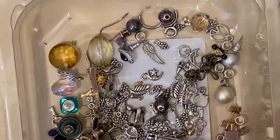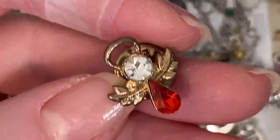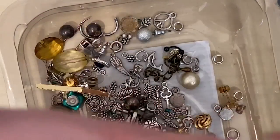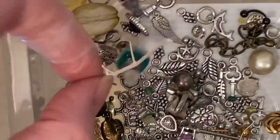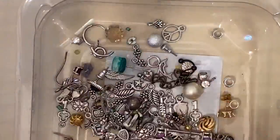Another one of these cheapy hoops. Pick out a few beads. Angel pin. What's this one? Not magnetic, so I will put that in the potential gold pile. That's a bit of cardboard. Another stud.